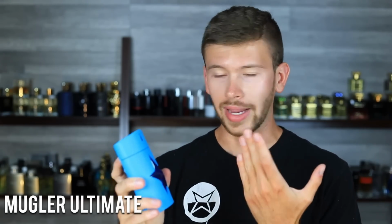And for the price, $56, $60, somewhere around in there, it's a really nice pickup, and it's one of the few Mugler Angelman fragrances that you can still get for a price that is not absurd. I'm going to try to pick up the speed because I feel like I'm moving a bit slow.